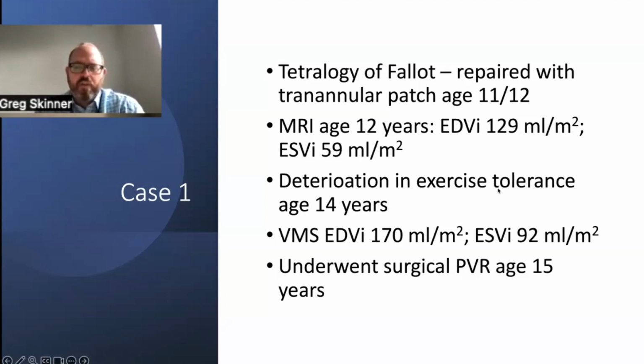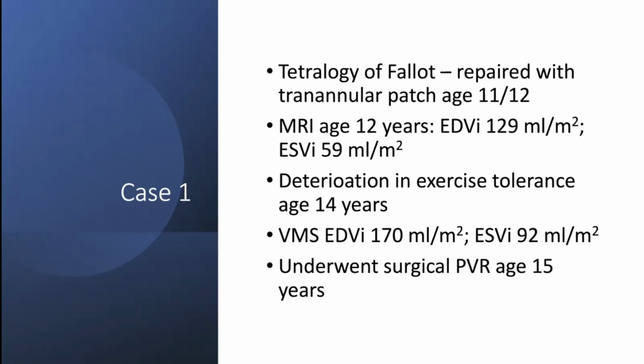So he didn't really fulfill criteria at that point, but he noticed a deterioration in his exercise tolerance over the following 2 years. And actually, we brought him back and we did an assessment with the Ventripoint, where we found that his end diastolic volume had actually increased quite substantially, up to 170 mils per meter squared, and his end systolic volume had increased to 92 mils per meter squared. So this, along with the symptoms, really gave us quite a clear-cut indication for surgery, and he went for a surgical pulmonary valve replacement at the age of 15.